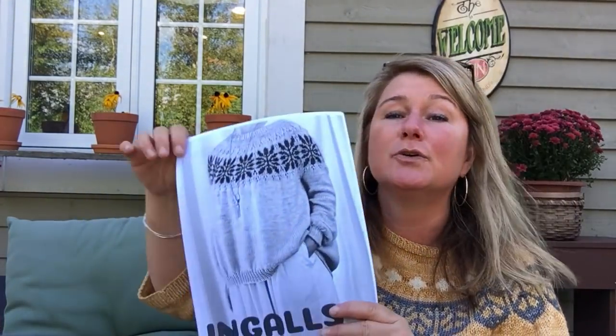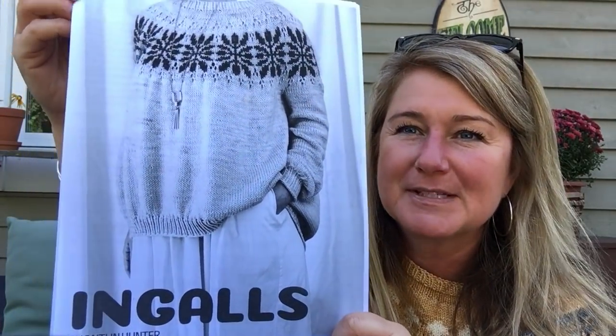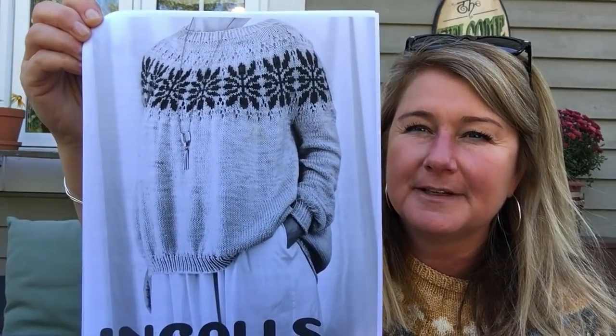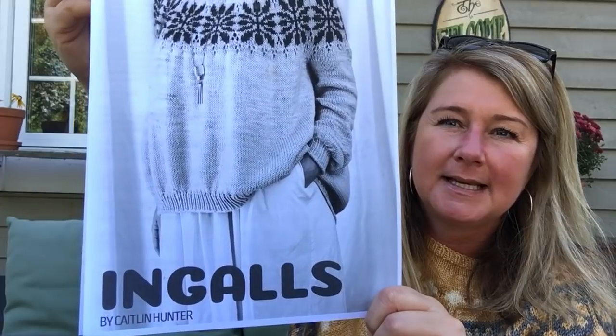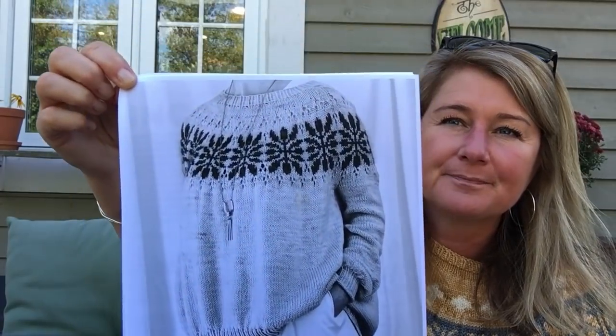And because, like I said, I am on a Boylan knit bender. Caitlin Hunter, you rock. You make amazing patterns. This is her newest release. I'm so excited to make this. Look at the fit of that. It's like this positive ease, big cozy. It's called Ingalls.